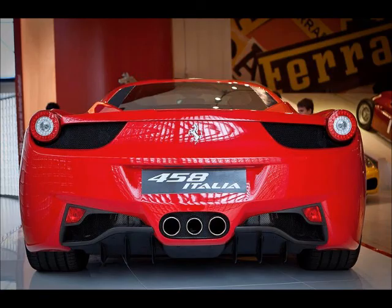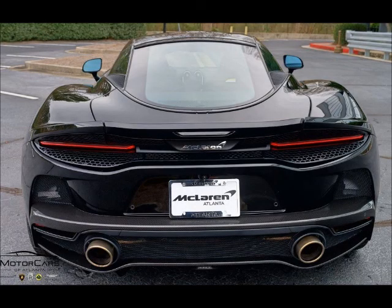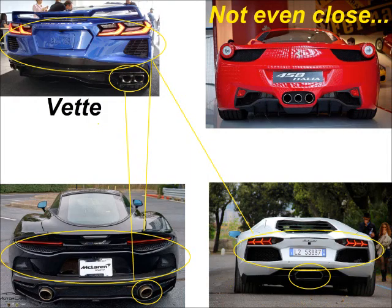Here's the Ferrari 458, the Aventador LP700, I believe, and the new McLaren GT, which the Corvette looks a lot alike. So here they are. The 458, not even close, but the Vette looks mostly like the Aventador and the McLaren GT. And as far as I'm concerned, the main rear area really does have design features of both of those two cars, but the McLaren GT I think is a lot closer considering how the exhaust tips are on either side of the McLaren GT, just like the Corvette.